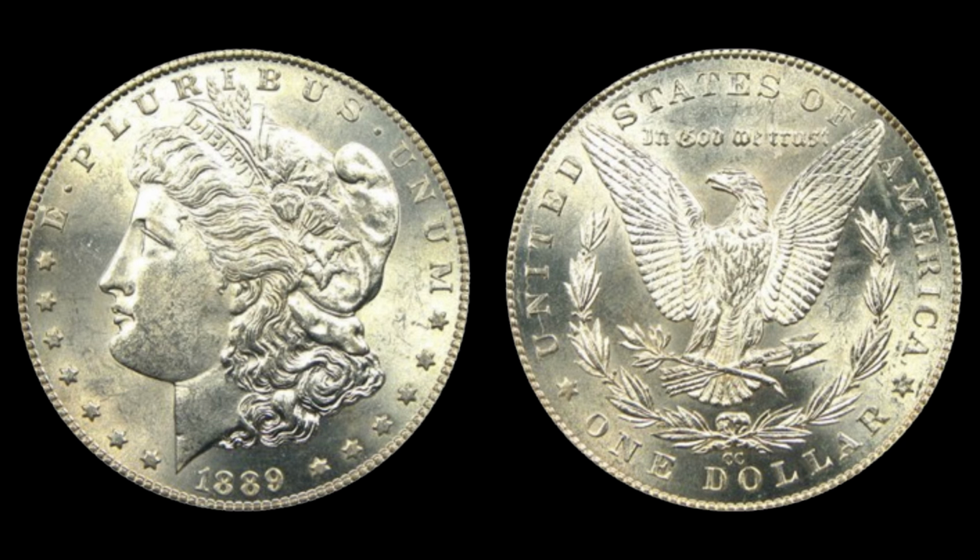To truly understand the value of the 1889 Morgan Silver Dollar, we need to delve into the historical context. In 1889, the United States was undergoing significant changes, with the country expanding westward and experiencing economic growth. The Morgan Dollar was a reflection of this dynamic period in American history. Now, let's talk about the specifics of the 1889 Morgan Dollar that contribute to its value.